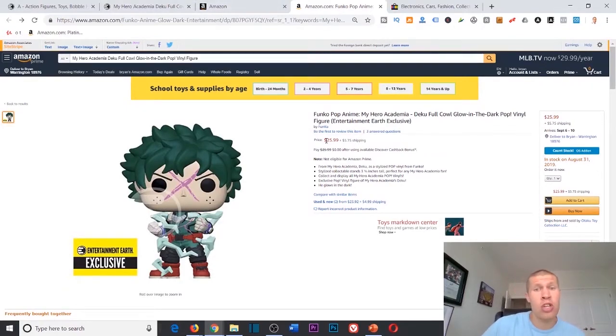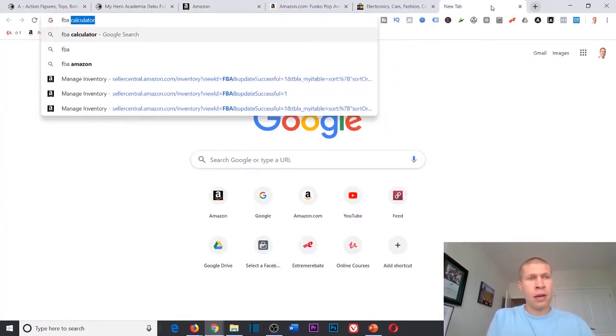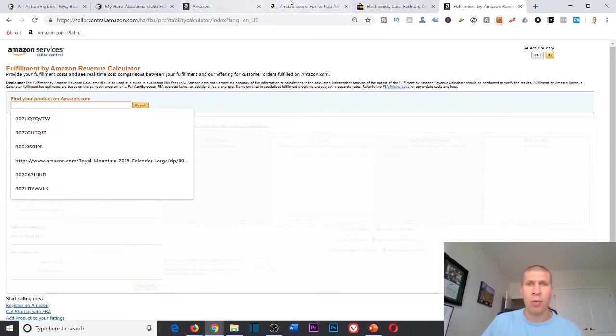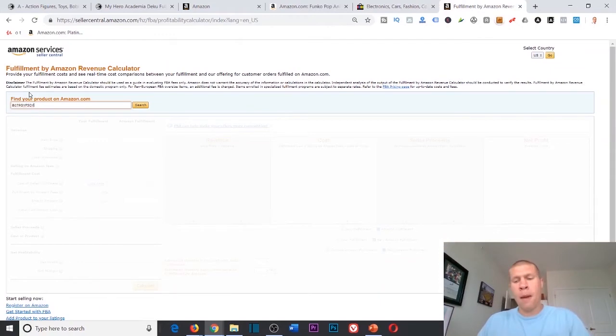And also the margins, right? So if we ship this in, we want to say, okay, $7.90 per unit is what I'm paying. I could find the FBA calculator and figure out exactly what my margin is if I shipped it into FBA. To give you an example, we take the ASIN here, and I didn't want to do this because I don't want to waste your time, so I'm not going to go too intensive with it. But I paste the ASIN.